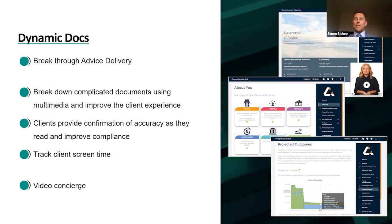So we can talk about the efficiencies in generating the advice, but how can we better engage our clients through this process? And look, this is such cool tech that Kevin and the team built. This is really our version of digital advice. So this is patent pending technology that allows us to convert any Microsoft Word document into an interactive viewing application.